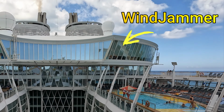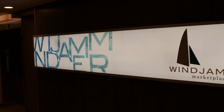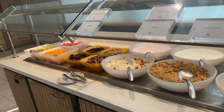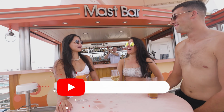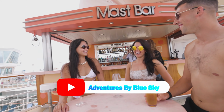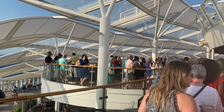So deck 16 is also where you'll find the main buffet area. It's called Windjammers. This is located more toward the rear of the ship. A couple other things you will find on deck 16 are the masked bar and another entrance to the solarium area, the adults only section.